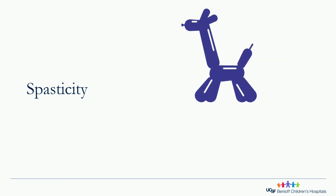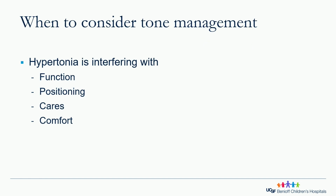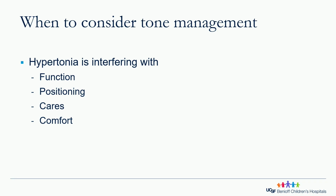So first, we'll talk about use in spasticity. To review, when do we consider tone management? We don't necessarily need to treat all tone, and we don't necessarily want to treat all tone. Question is, what is that tone doing? Is it interfering with some part of life? Is it causing trouble with function? Is it causing trouble with positioning? Is it causing trouble with cares? Is it causing trouble with comfort?